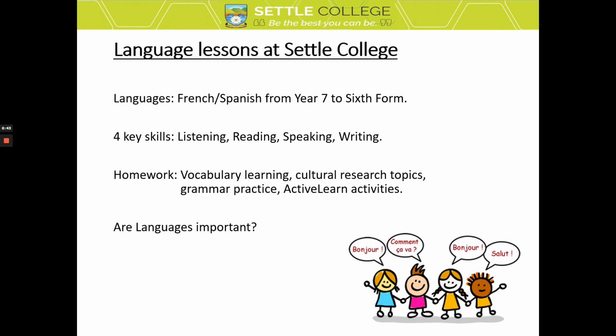Now, our students are not expected to be experts by the end of their journey, but we do support them all the way through Year 7, with the early introduction of greetings, the alphabet, numbers, colours and animals, and then building on those skills so that throughout the course they're able to grow in confidence, build their language skills, and their ability to interact with other people speaking French and Spanish.